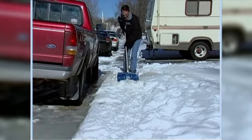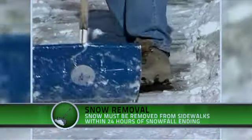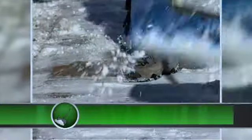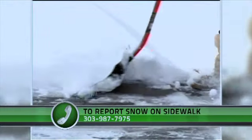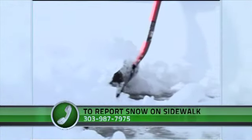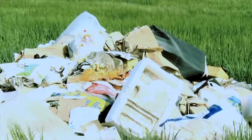Another property code relates to snow removal. Residents and business owners are required to remove snow from their sidewalks within 24 hours of the snowfall ending. You may call 303-987-7975 to report a sidewalk that has not been cleared. Trash is not allowed to accumulate on private property and must be removed weekly.